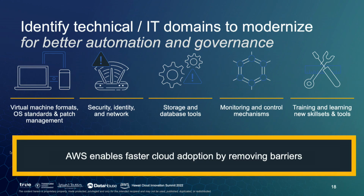Security, identity, and networking are next. This provides a great opportunity to use some of the cloud-native services across the security, identity, and networking domains. And after that comes storage, backup, and database tools. Let's say in an on-premises environment, you were using a relational database. Maybe it's time to reevaluate whether the relational model still makes sense. Maybe you want to migrate to a different database service, like a NoSQL database, that can serve a better purpose. You're basically choosing the right tool for the job.